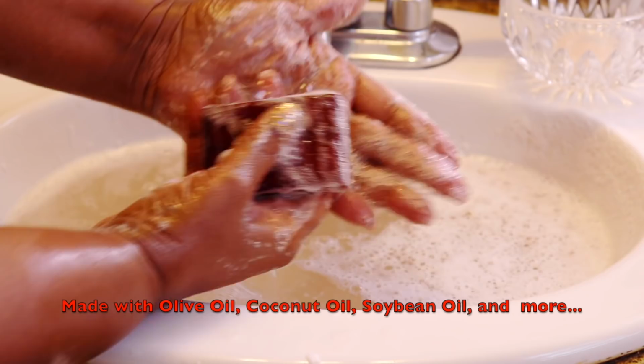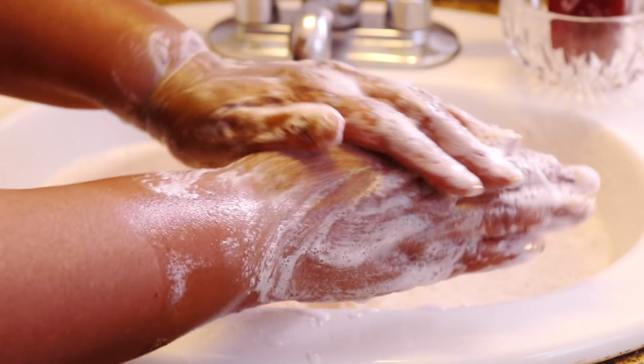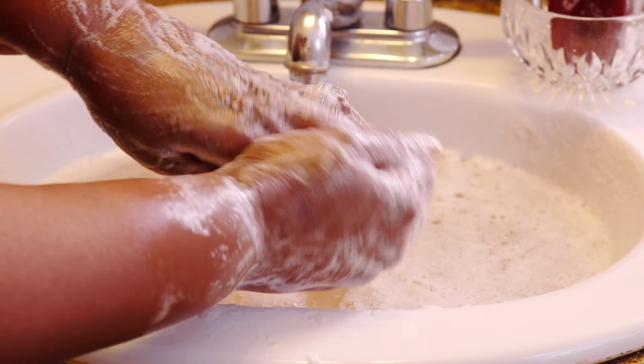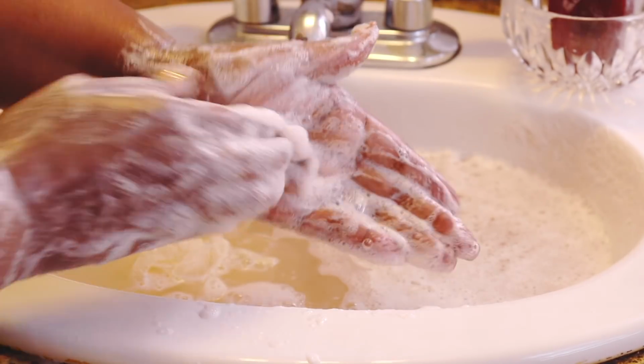I love the way it smells, and I did use it to wash my hands with. I used my body sponge, and it did create a beautiful lather, nice, smooth, moisturizing, luxurious sort of lather. And I just washed my hands with that, and I rinsed my hands off very quickly because I just wanted to test it out. But I look forward to using this in the bath or the shower.